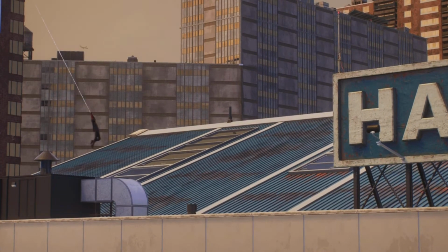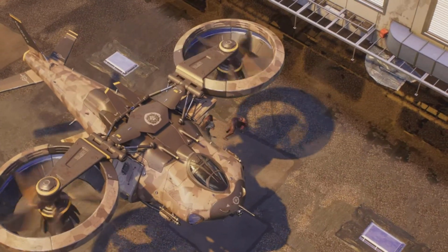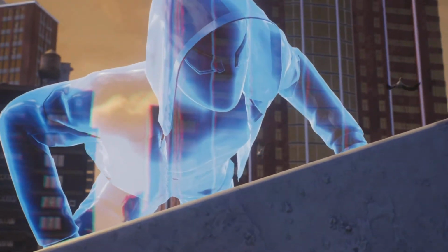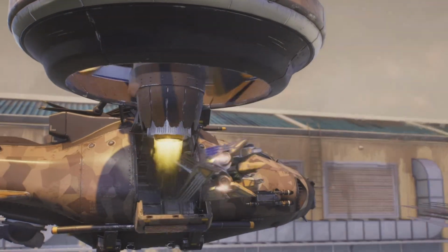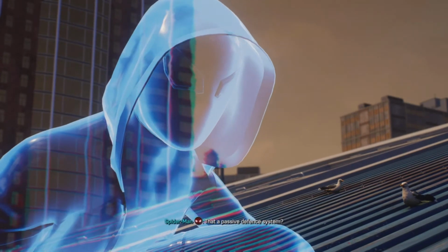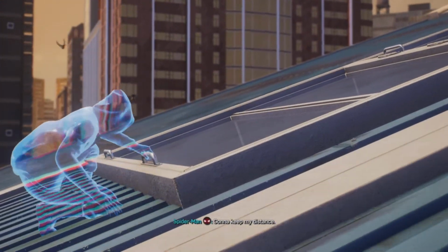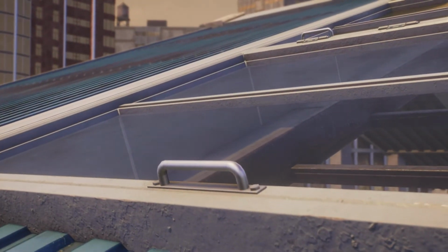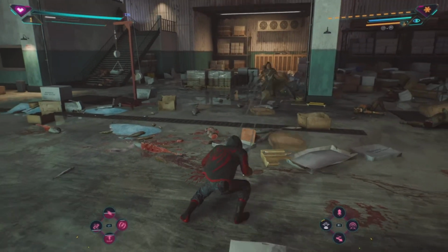That canoe looks so good. Looks empty, but I better check it out. See, they definitely changed the stuff here. Everyone out! Move it! Go! Taser 2, keep it tight. Using drones to track the lizard. Maybe I can use them too. Is that a passive defense system? Yep. Good to know. Gonna keep my distance. Kim, if these guys find the lizard first, gotta clear them out. Alright. Still alive, huh?